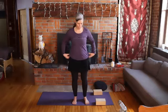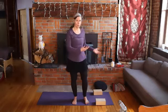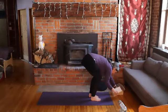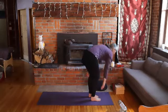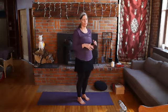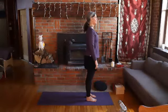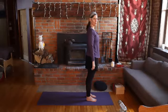Right. So you can use your blocks or not for the sun salutation. I'm going to move mine out of the way. For the most part, I don't need them to step forward. And I would recommend that if you are using them to step forward, to only bring them in when you need them. So when you go forward, to not use the blocks, because they kind of get in the way. So let's come near the front of the mat somewhere so you've got room to step back.